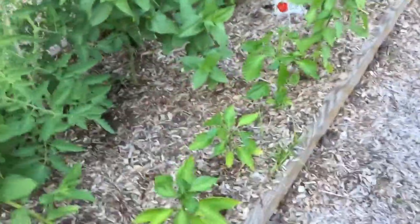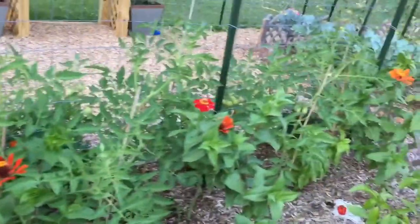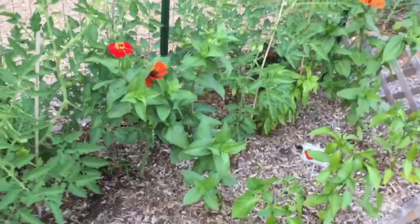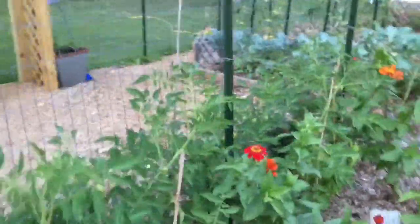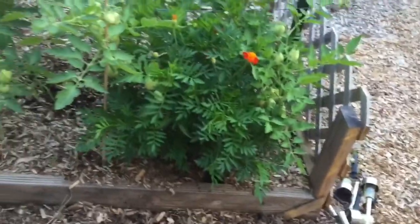All right, let me turn it around and show you my tomato and pepper bed. So if you'll see, on this edge is my peppers. These are, I think, there's 3 or 4 different kinds of bell peppers here. My zinnias, which are just getting too big, they're falling over. And then I have my tomatoes, which if you'll see, I have a ton of tomatoes on all of my plants. Look at this marigold. That is one plant, guys.